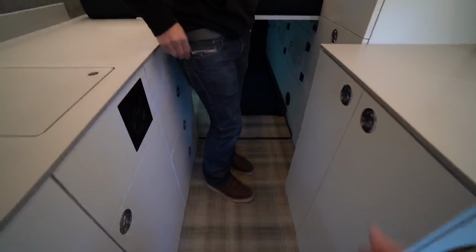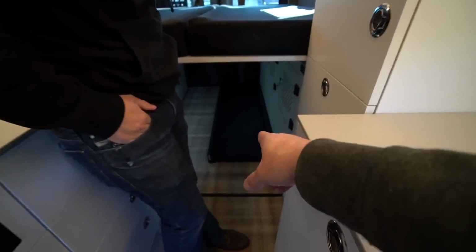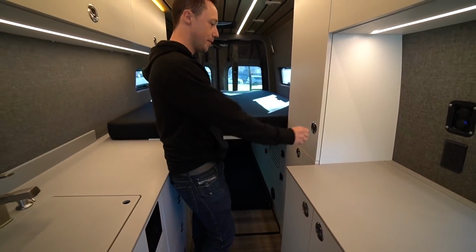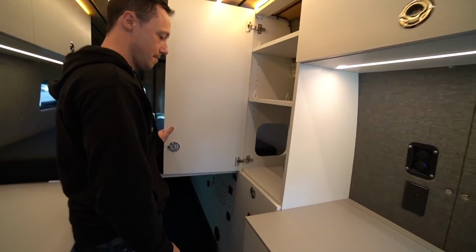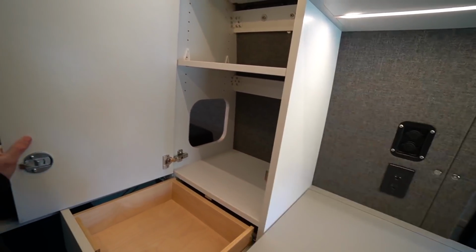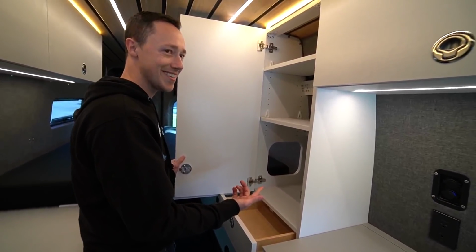You have a full pass through, it looks like. I do. I'm going to wait till we get to the back to show that off because I didn't even see it until just now. Wow, it looks like a bike tray, I think, right? Yeah. We got the big, huge pantry here. I love that you have a little cutout there for the bed, so you can get into the pantry at night.